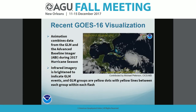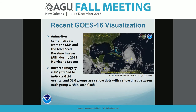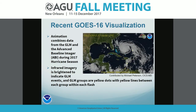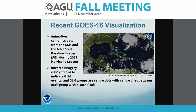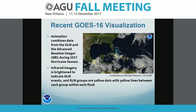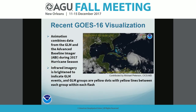And when we talk about tropical cyclone intensity changes, we look at the ratio of the lightning in the inner core versus the outer rain bands, and that's really what's been used to try to anticipate whether we're going to have rapid intensification of a tropical system. So you can see the brightening of the pixels are the GLM events, and then the yellow that you see, those are lines connecting the groups within individual flashes. And so this is just one example of a display that we could show and maybe just put on a screen so the forecasters can see which storms are becoming electrically active.